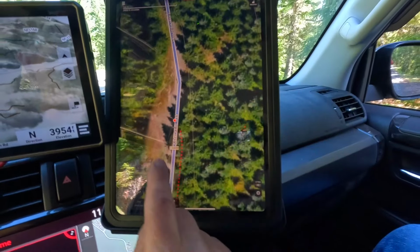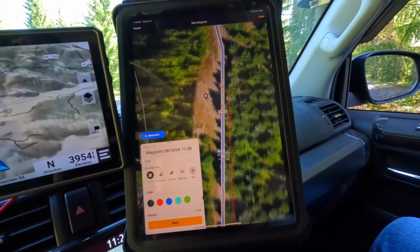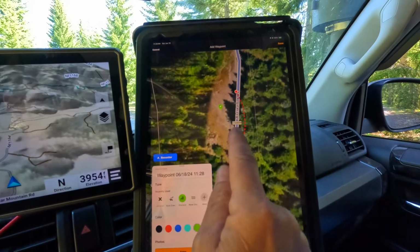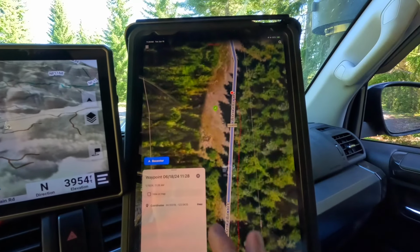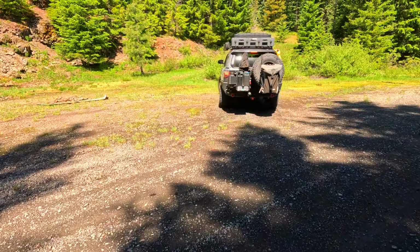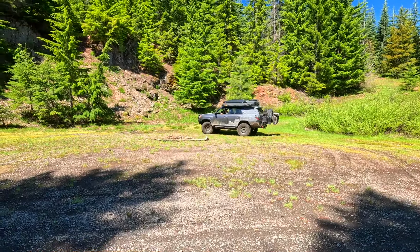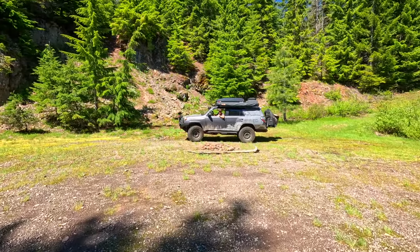This is a nice camp spot if you guys are coming in late at night and you want to just get off the trail real quick. This is a nice spot here. I'm going to go ahead and put a mark here for camping. Add a waypoint. We're going to put a tent right here. Green, camping. So I put a little camping spot there for a mark. Save. Now it's there. Now I have a waypoint. This is a nice camp spot.